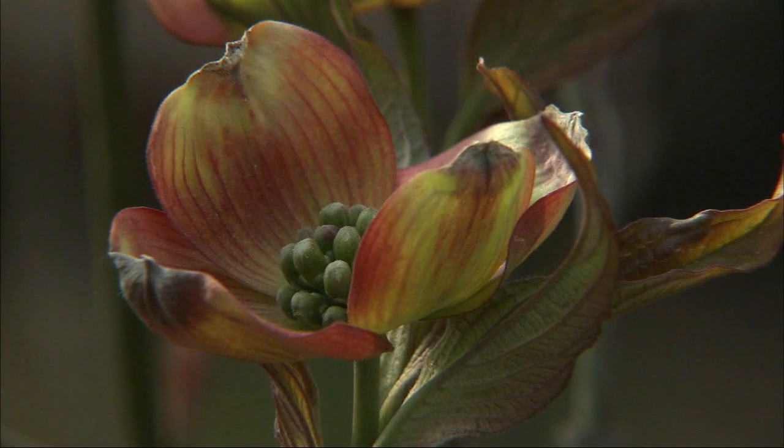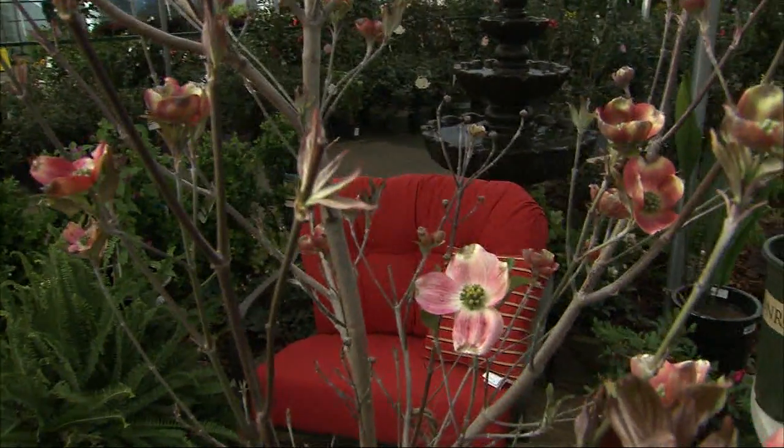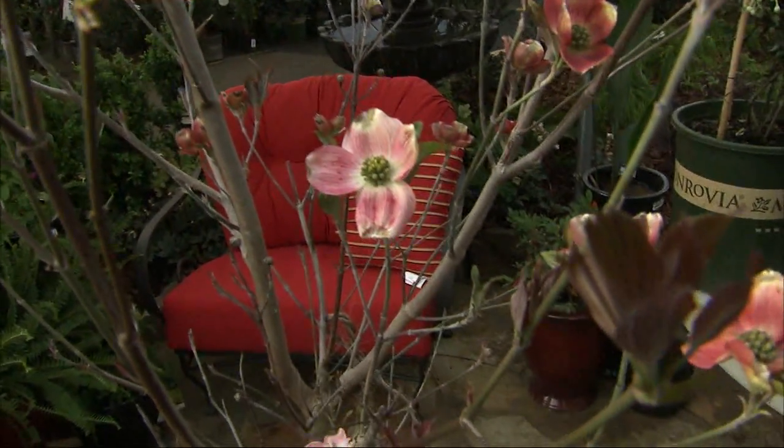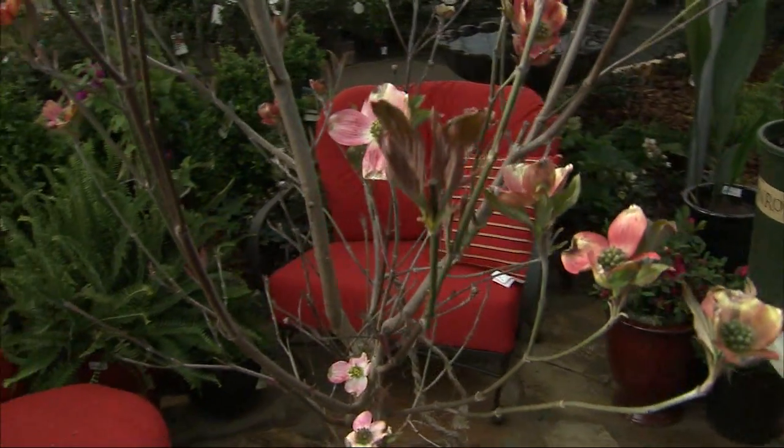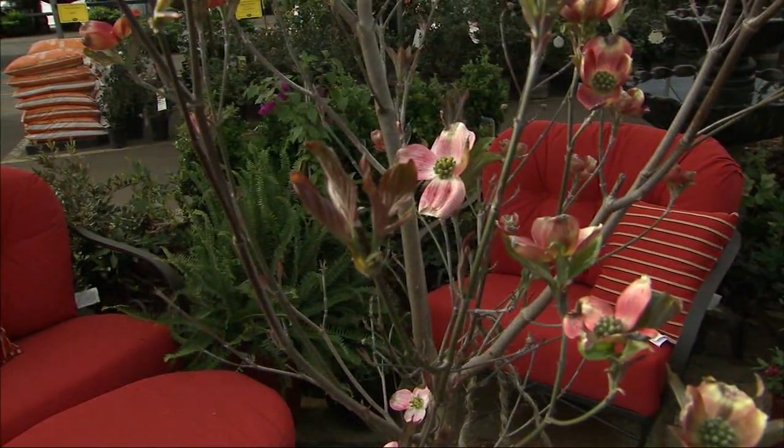Next, we've got the Dogwoods. Dogwoods are a southern favorite. That's a pink flowering one called Cherokee Chief, and they stay about 15 feet tall in the landscape, and they're just a true, tried and true southern favorite. So that's a great small tree to put in your landscape.